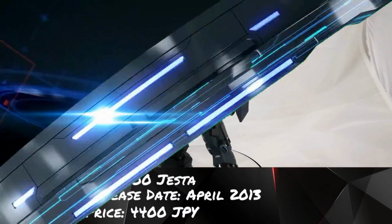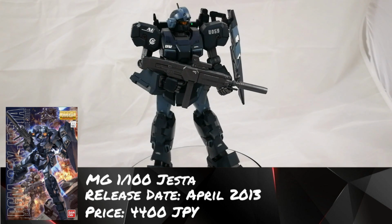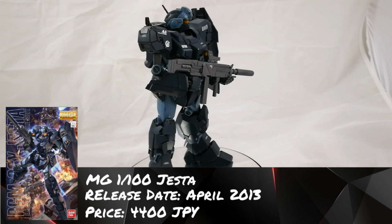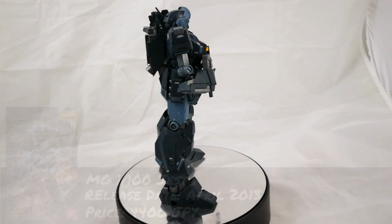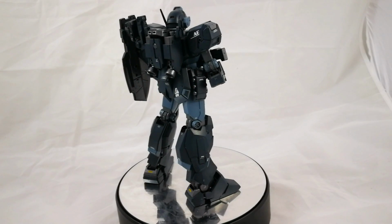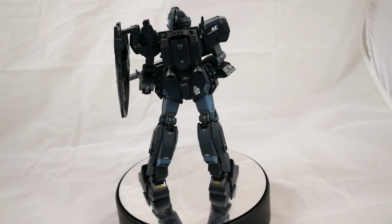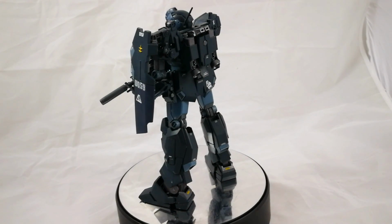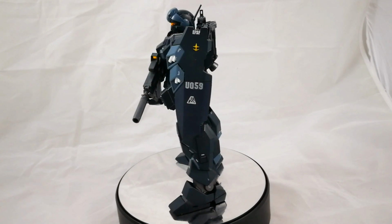Starting us off in number 10 is the RGM 96X Jesta. The Jesta may look simple at first glance, but it's actually a terrific kit. It has amazing articulations, actually a really easy build. The reason this is in 10th place is, well, it represents everything the Master Grade line should be, such as great detail, great part separation, and a fantastic inner frame. It doesn't shine in anything else other than that. It's pretty much a representation of what we see on screen, and that's about it.